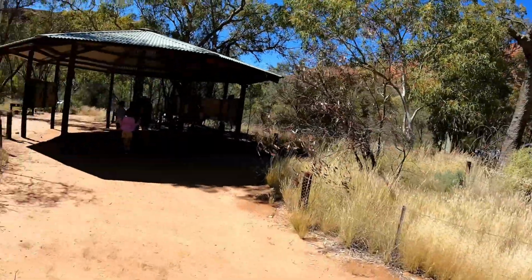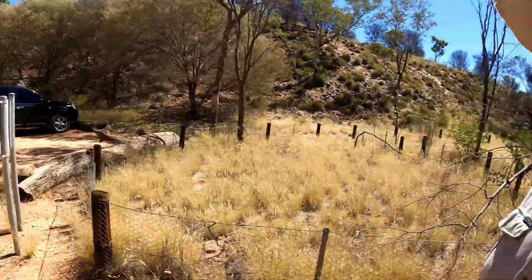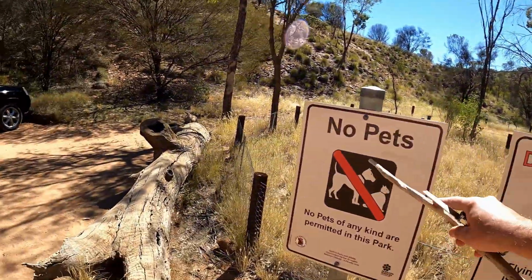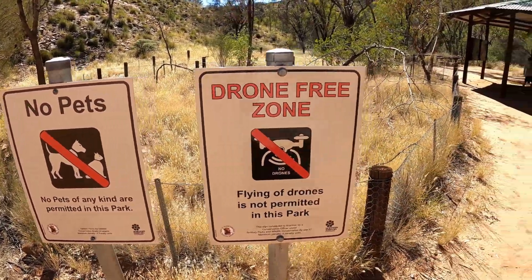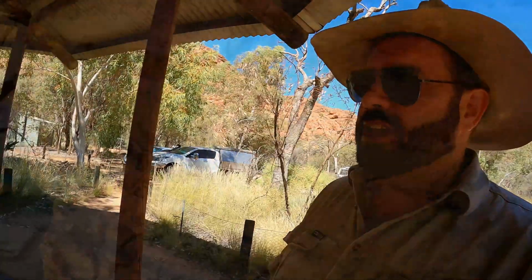We are at Trephina Gorge. And for those who are inclined to know or find out, no pets. Run free. Again, bit of a bummer, but I think a lot of the national parks in the Northern Territory are all drone free, so that's right. We'll try and capture what we can capture.